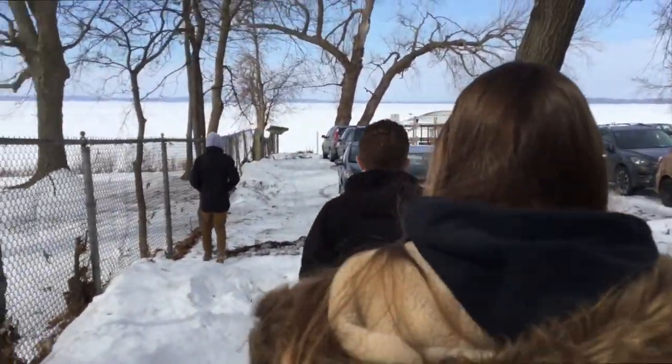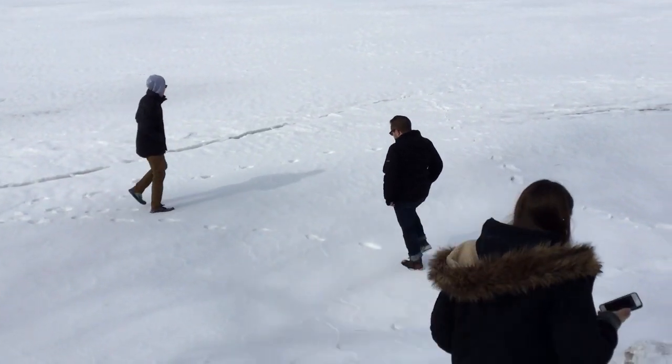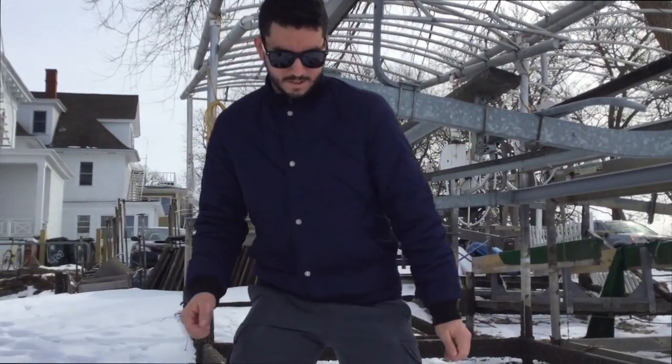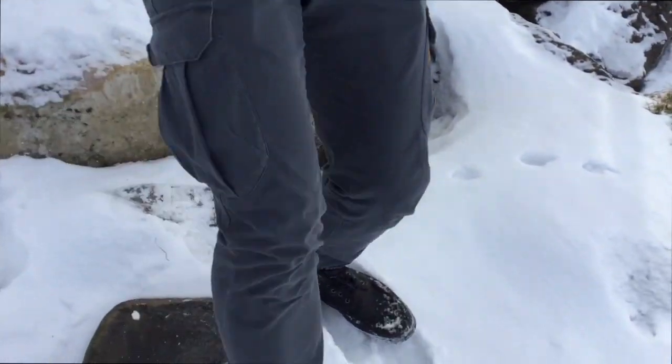Oh, okay. Now I know why you said don't fall. Going out to the lake. We're gonna walk on it because it's frozen. It's deep water. And now it's my turn to try to get there. Is it slippery? Yes. Good job.